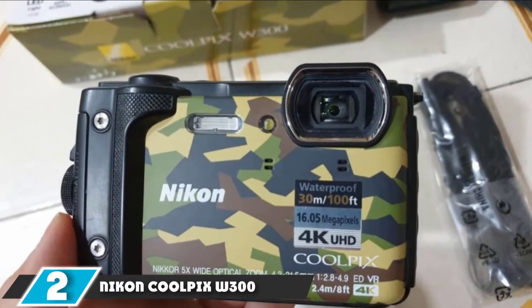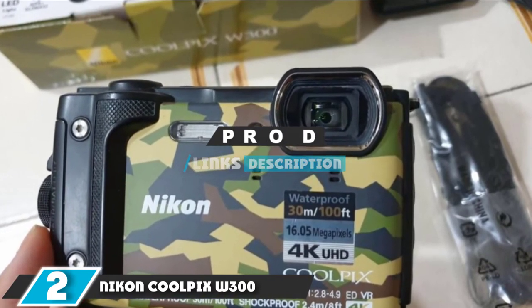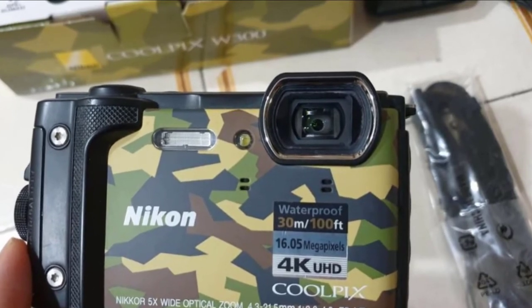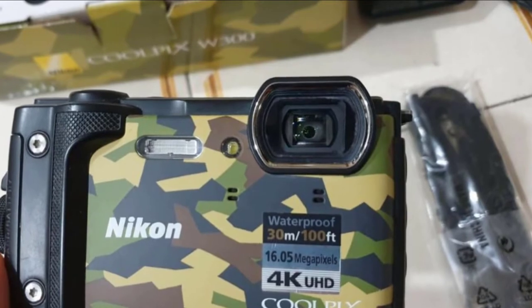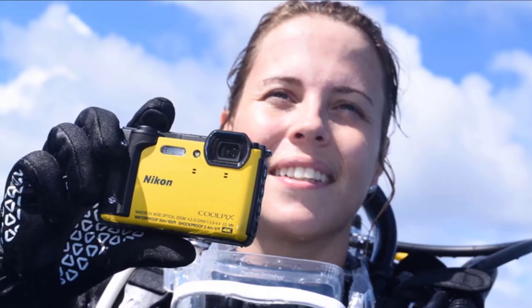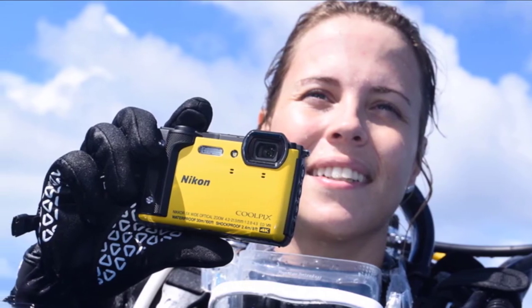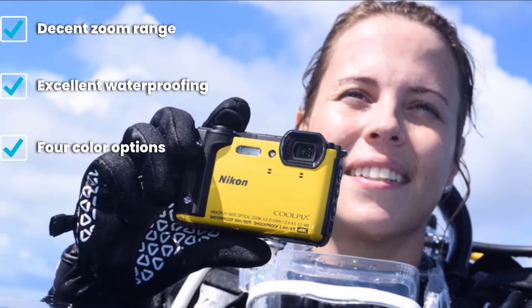Moving on to the next at number 2 with Nikon Coolpix W300. If you are a deep water explorer, this is your pick of the best waterproof digital cameras. The Nikon W300 is rated to depths of 30 meters, outstripping most waterproof cameras. And it comes with a barometer that provides useful underwater data like altitude and depth, as well as an electronic compass. Bluetooth functionality is also on board, and this pairs well with Nikon's SnapBridge technology for fast image transfer.